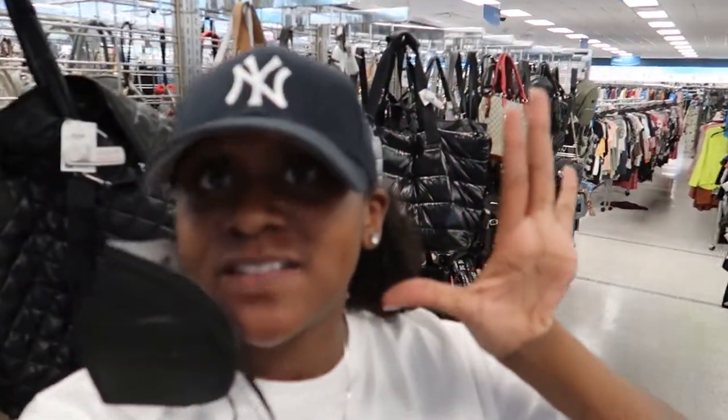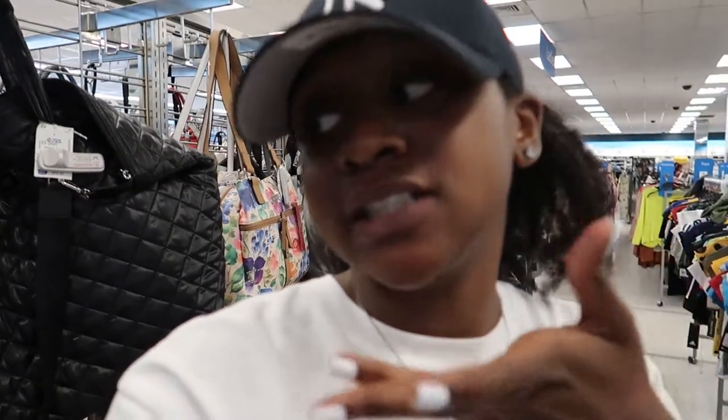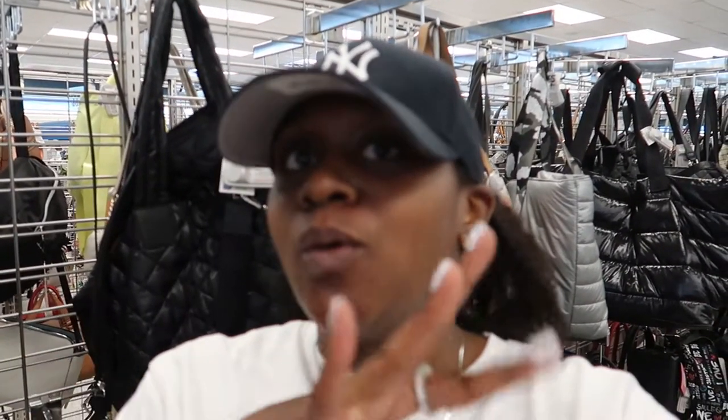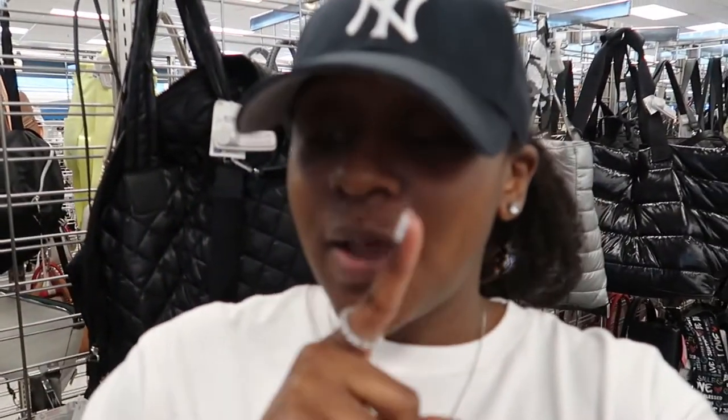Moving on to my favorite section ever, the purses. When I say the majority of my purses come from Ross, the majority of my accessories come from Ross. And I guess my accessory of choice is typically a purse. So, we're in the purse section. I'm gonna give it a look. I probably will pick one up because I know my girl. I know what I wanna add to my collection, so I'm gonna be mindful of that. But let's check it out.